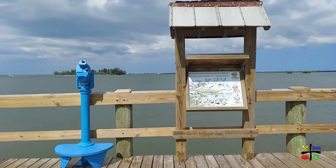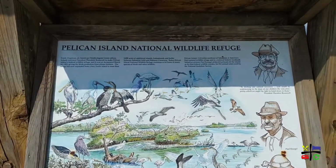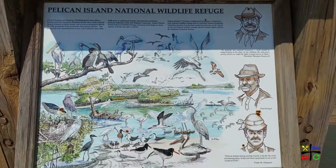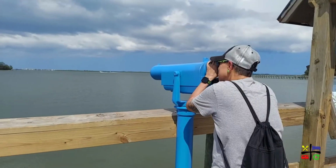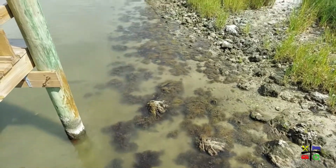Oh, look at that. So here you have the little viewfinders so that you can see Pelican Island National Wildlife Refuge. We were just talking about this place on the little hike that we went on and hung out at. Okay, that's a good idea. You want to look? I don't know if you can see in here. You want to turn it on and cool it down, Dad?